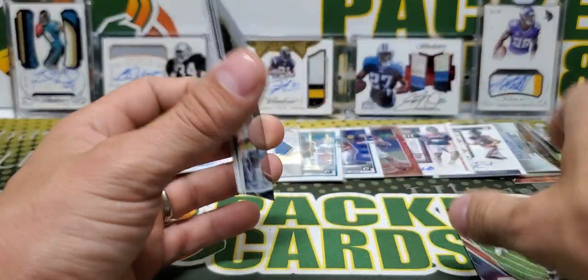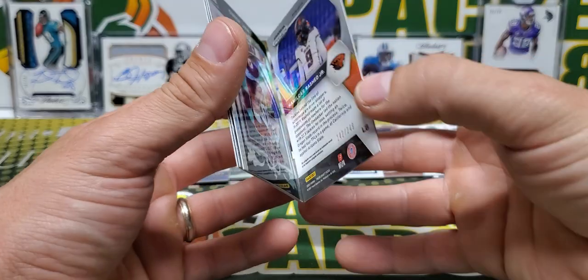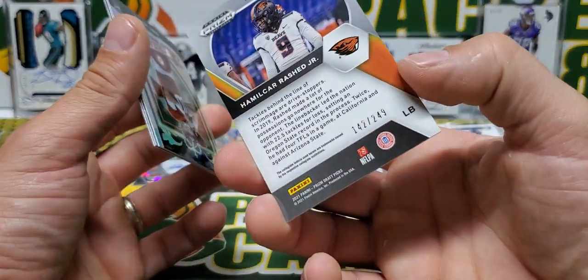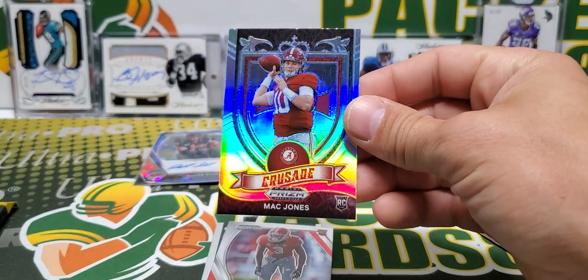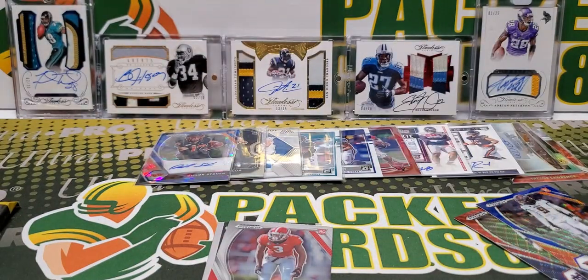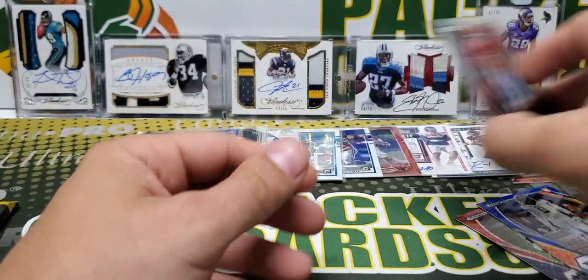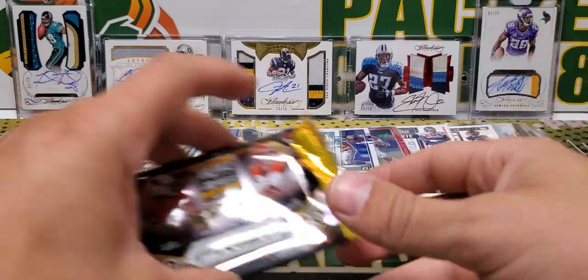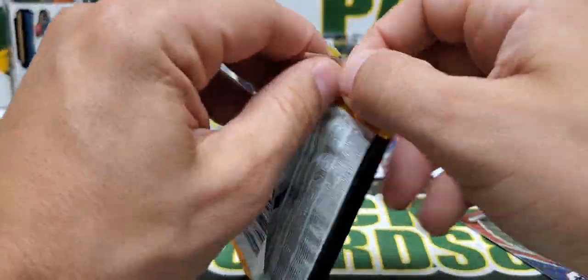Hamilcar, blue. The red wave is not numbered. The blue wave, I believe, is numbered. Yep, out of 249. And then we got a Silver Crusade, Mac Jones. Ooh, Mac Jones. Very nice. Tyson Campbell and Terrace Marshall. Yeah.